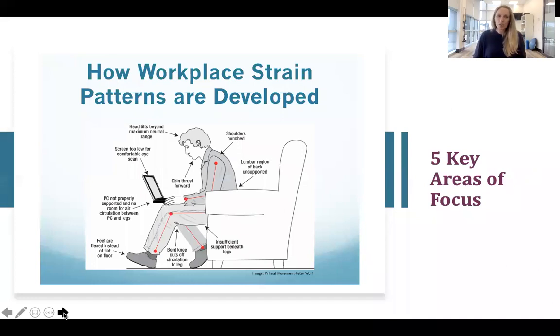So this is just somebody who's casually working on their laptop, perhaps trying to get a project finished. And you can see, I'll take my cursor here so you can see the position of their back. You can see the position of their knees. You can see the position of their feet. Their laptop is on their lap, so they're looking down at their laptop.